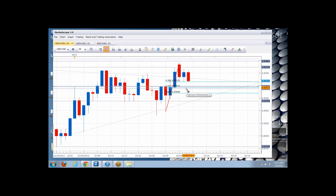What happens if it doesn't retrace to 50%? If it doesn't retrace, then I wouldn't be upset because I didn't get into the trade. Okay. Yeah. I'm going to give that one a shot.